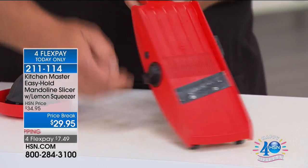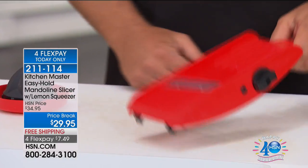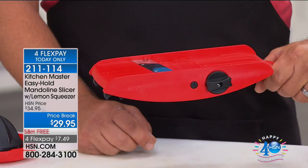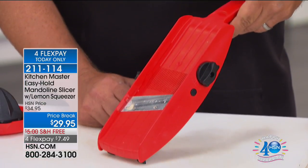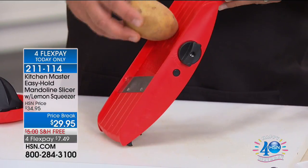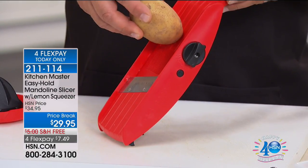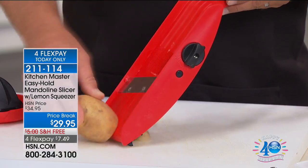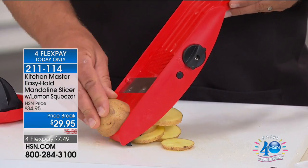Now, on the slicing, here's how simple this is to use. You can put the machine in a bowl. It's got little feet down here across the bottom. It fits right across the bowl. Or you can stand it up on your countertop or tabletop or a cutting board like this. But you take a potato, tomato, onion, whatever you wish, start at the top of the machine, slide it down to the table, back up to the top, down to the table. It's so simple to use. Basically, all you do is move your arm up and down.